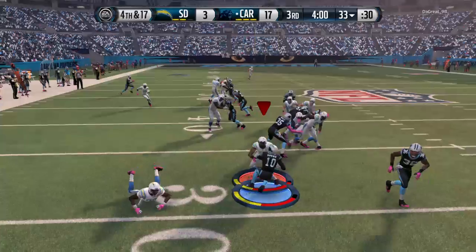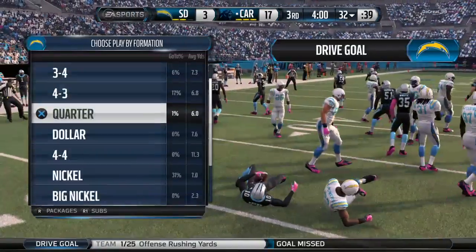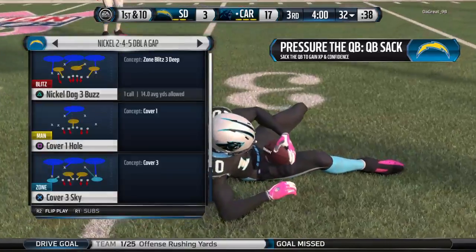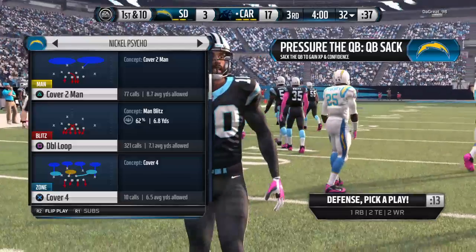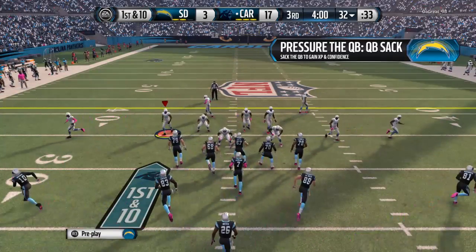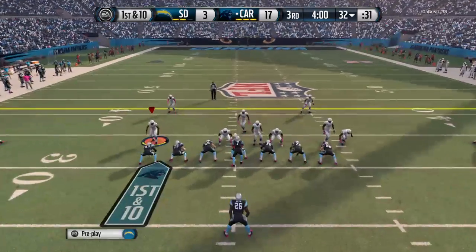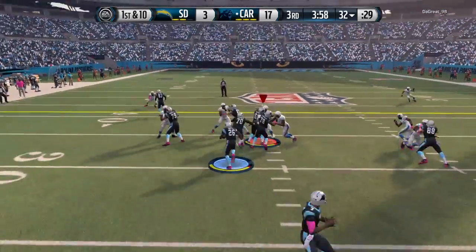Brown's got a chance this time for about 4. The Panthers could not have asked for this third quarter to have gone any better for them than it has so far, as they've just continued to do what they were doing in the first half, up and down the field. Oh man, they kept the pedal to the metal. They are letting it go. They're being aggressive, and they're trying to end this game right here.